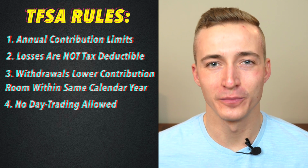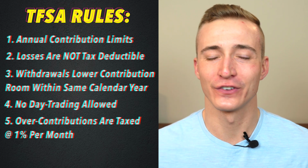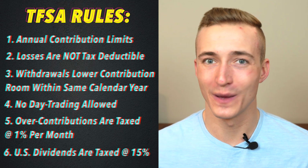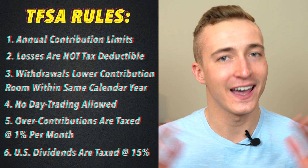Additionally, any over contributions made into your TFSA will be taxed at 1% per month, which ends up being over 12% per year, so it's definitely not worth it. And finally, the one exception to everything being tax-free coming out of a TFSA is US dividends. So when you receive a US dividend, it is subject to a 15% withholding tax, and that you cannot avoid. Alright, so with these rules out of the way, let's get straight into the 4 simple steps to start investing in a TFSA today.